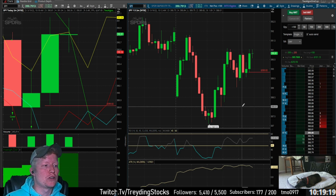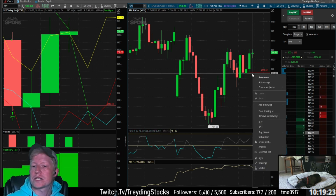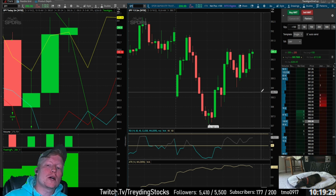Okay, this bar will close in 40 seconds, and then the next bar we will be getting out if it closes below the low of this bar, of course. We're up 120 in this trade. Not too shabby, if you ask me.